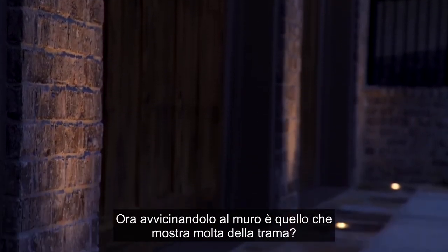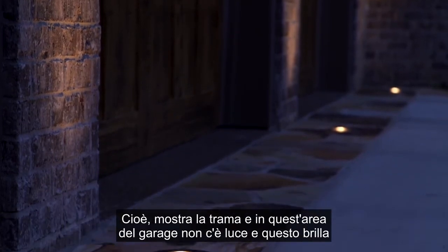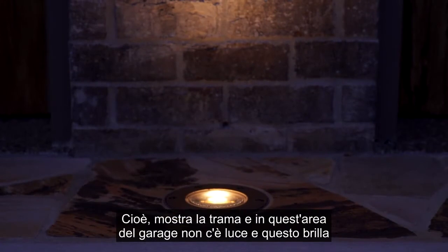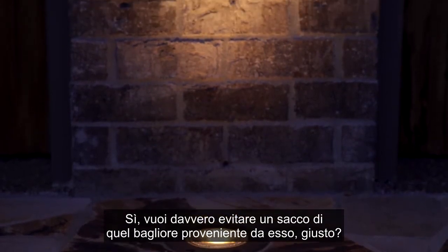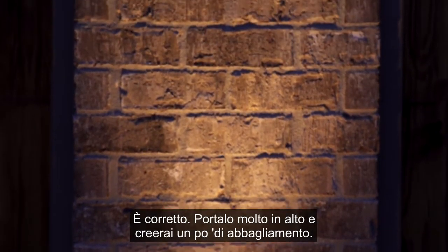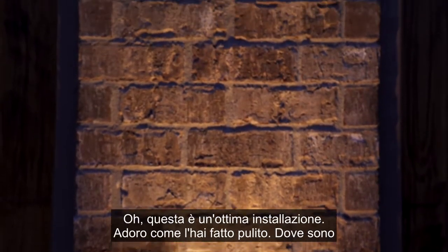Now, by bringing it close to the wall, is that showing a lot of the texture on the wall? That is. It's showing the texture. And in this area of the garage, there's no light, and this really shines out beautifully. Yeah, you really want to avoid a lot of the glare coming from it, right? That's correct. You bring it too high to the top, and you're going to create a little bit of a glare.